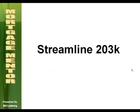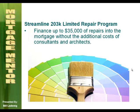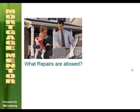Up until now, we've been talking about the full 203K, but there's also a Streamline. And the Streamline K is a limited repair program. You can finance up to $35,000 repairs into the mortgage without additional costs of consultants and architects. The effective repair limit is $30,000 due to the reserve requirements and the loan costs.